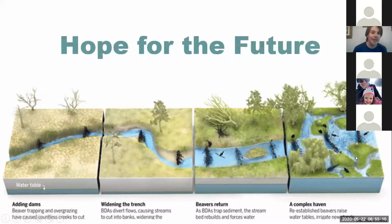Working with beavers has provided me an immense amount of hope for the future. This diagram was developed by Utah State University, who've really been pioneering beaver-powered restoration. Since beavers restore wetlands naturally as part of their instinct, we can get more stream miles and wetland acres restored for the least amount of resources. Beaver is really the most cost-effective restoration tool that we have available.